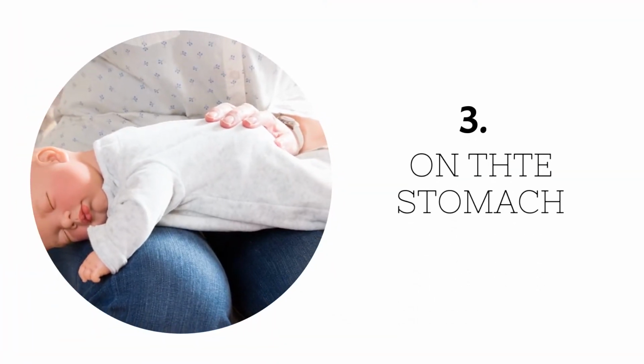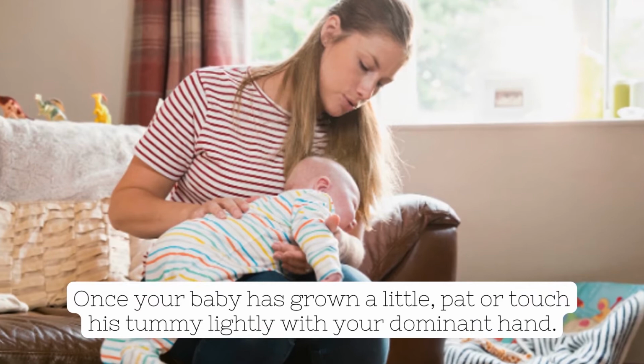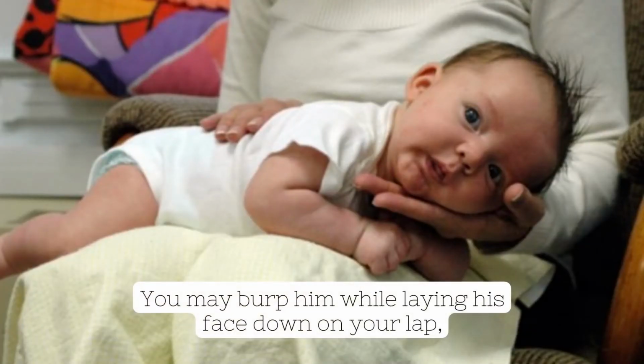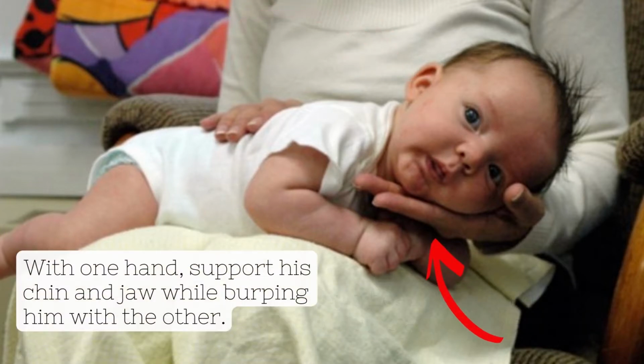3. On the stomach. Once your baby has grown a little, pat or touch his tummy lightly with your dominant hand. You may burp him while laying his face down on your lap. Just make sure your baby's head does not drop lower than the rest of his body to avoid a head rush. With one hand, support his chin and jaw while burping him with the other.